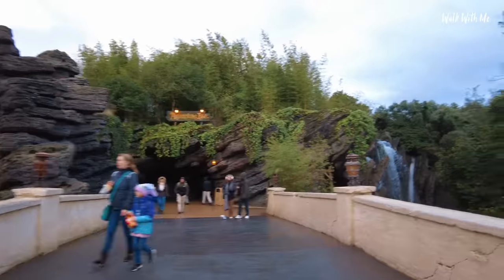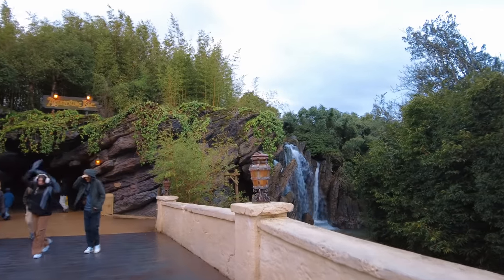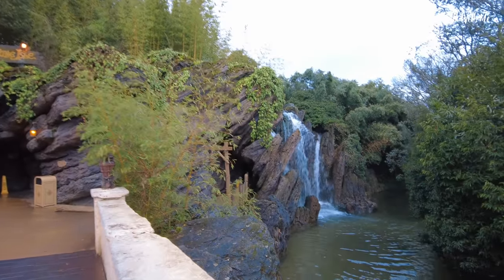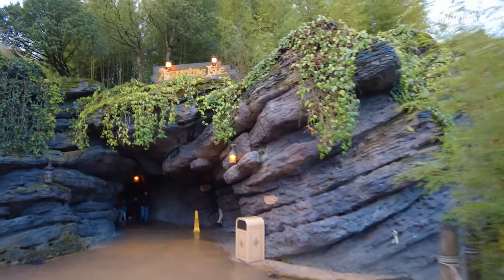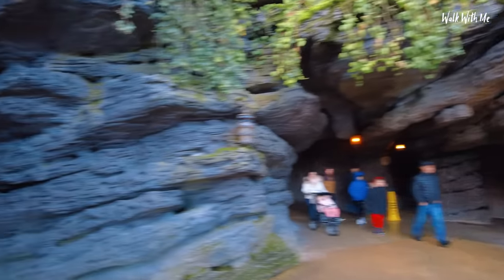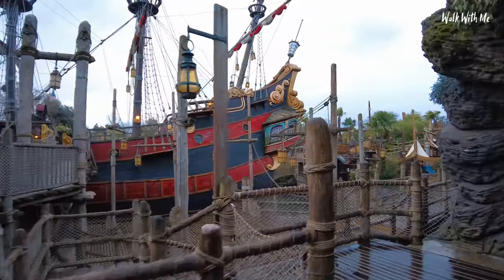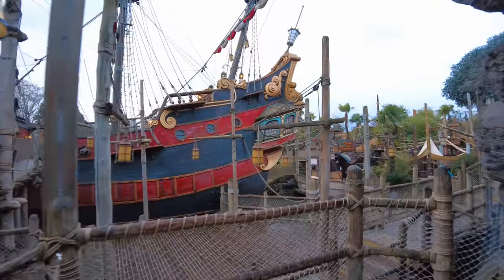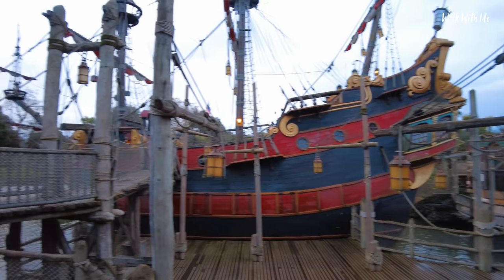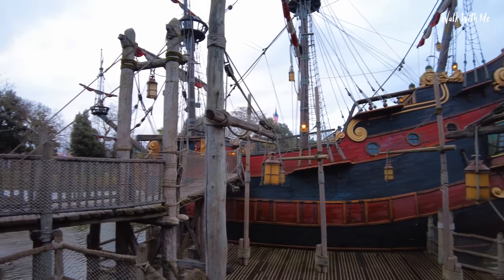So let's walk on Adventure Isle. Now what's pretty cool about walking around here is that you can go all through these caves. You can walk under that waterfall. All this is no queuing, just to walk around. Shame this isn't open, but the attention to detail on Captain Jack Sparrow's, well, I don't know if it's his boat, but it's amazing, isn't it?